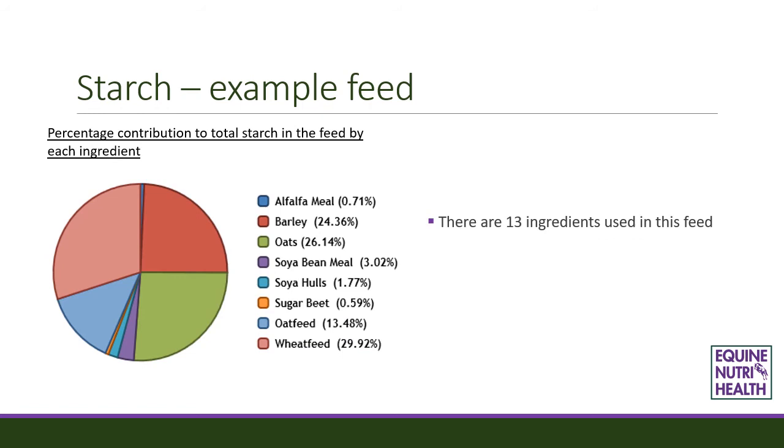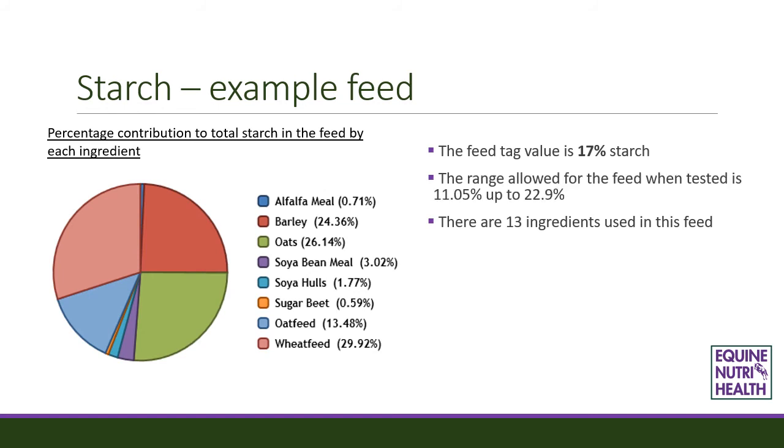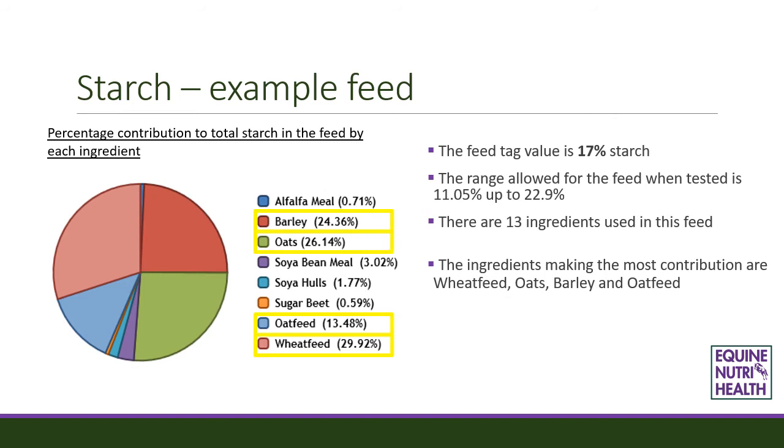Now we will look at starch in the same feed. The feed tag value is 17% starch. The range allowed for the feed when tested is from 11.05% up to 22.9%. The ingredients making the most contribution are wheat feed, oats, barley and oat feed. In both examples for starch and protein, we can see that although all ingredients play a part, some are more influential for one nutrient than another. If these ingredients vary and are different to the value used when calculating the feed value seen on the feed tag, the actual value as found by a lab will be different.